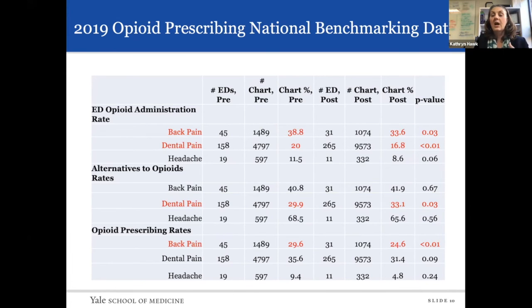This idea was really a proof of concept. We're not trying to prove that by signing up for the EQUAL Learning Collaborative, we are changing practice; this is not a causality thing. This is really more of a proof of concept around collecting data for this range of EDs.